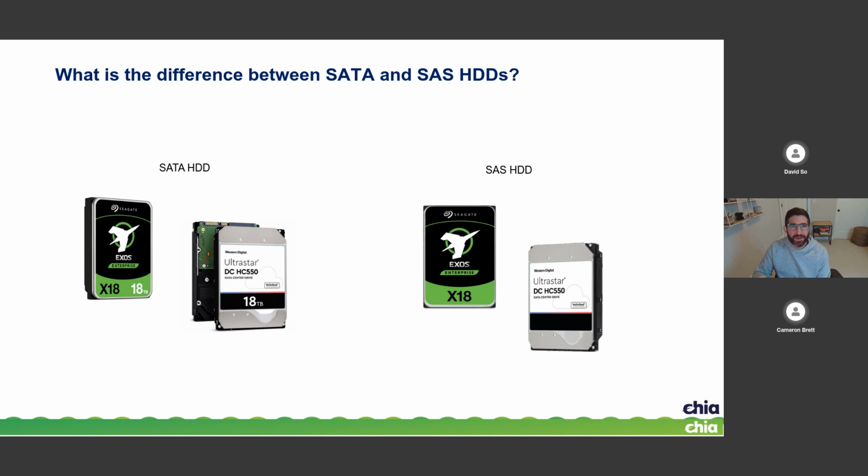low capacity. Right now there's a lot of 4, 6, and 8 terabyte drives that are being sold that are aging out of data centers that are 5 years old. Those are about as low as you want to go for Chia. Even below 4 terabytes is kind of on the edge of not as power efficient as you'd like it to be.